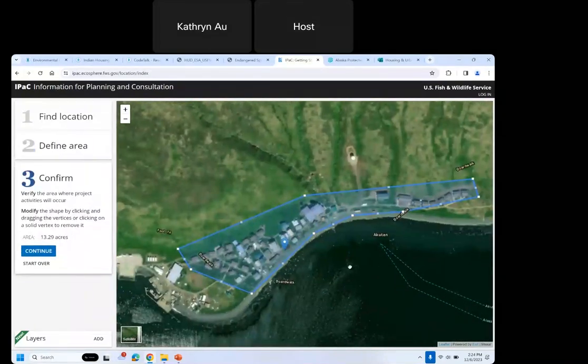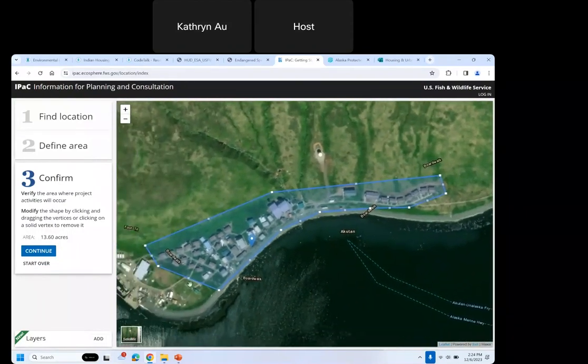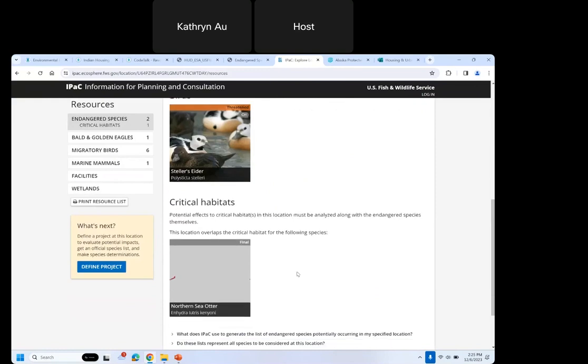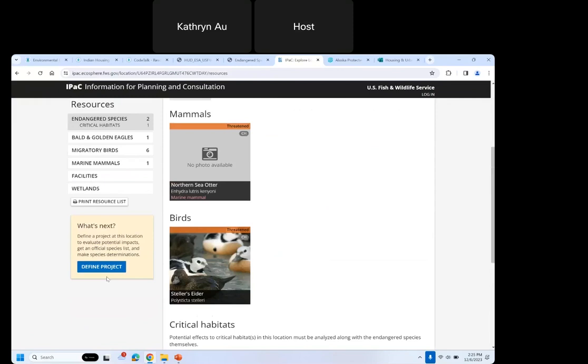And let's say I'm only considering these locations. About 13 acres of land total. Maybe I expand it a little bit to include these buildings. Continue. And then I've got 2 endangered species, the northern sea otter and Steller's eider, and then critical habitat for northern sea otter. And then I can continue to do more and define the project.